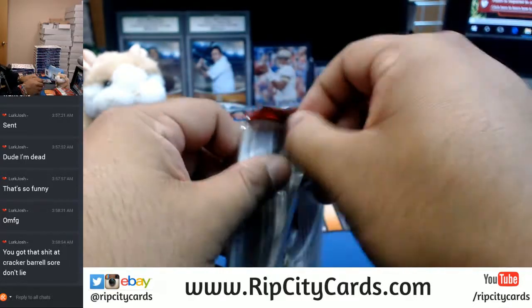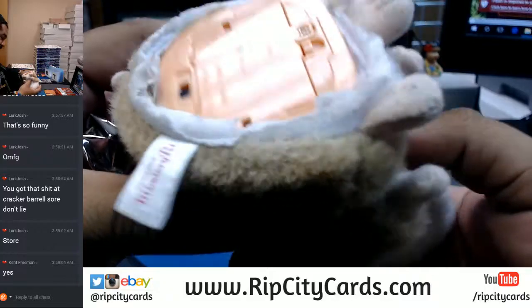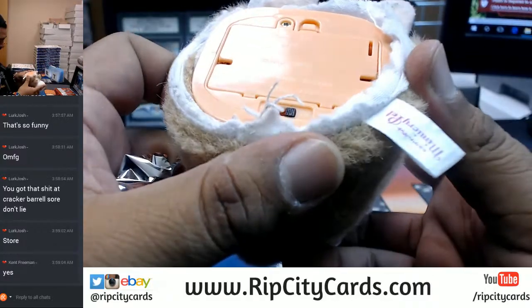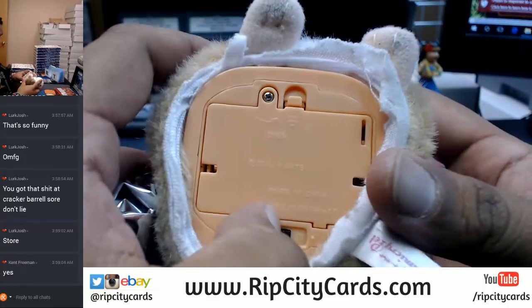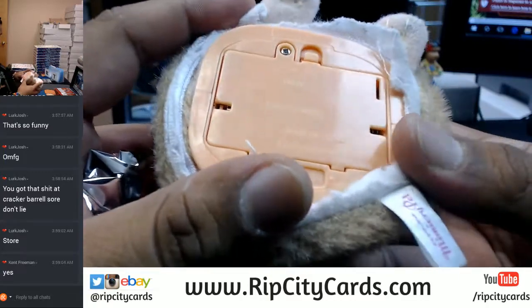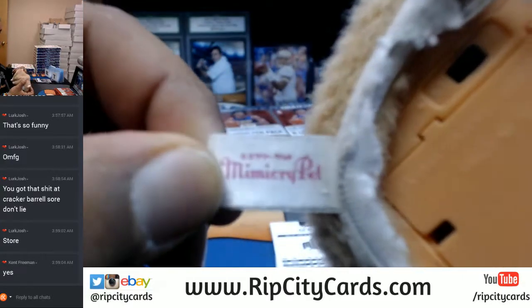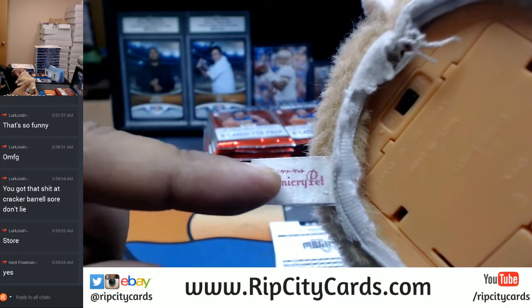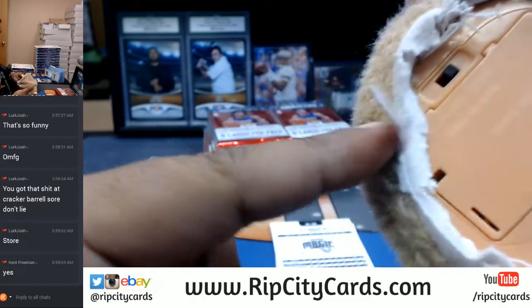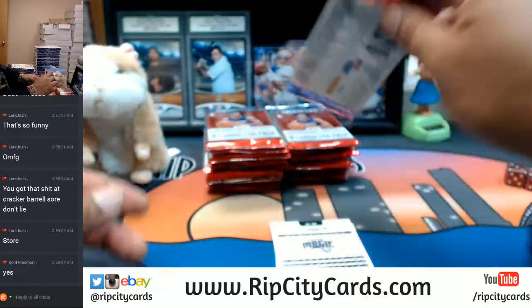I swear to God, dude. Jason brought it from Japan, straight out of Japan. Well, but it says made in China. A mimicry pet. You see how there's the kanji on there, the Japanese writing? There it is. I'm telling you, dude, it's an official Japanese product. Abraham, right? You're from Japan? I'm from Japan. Told you.